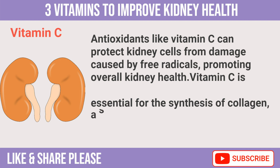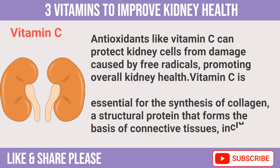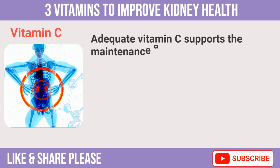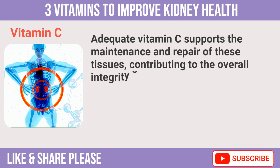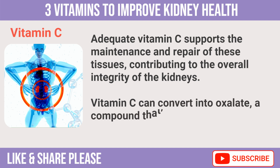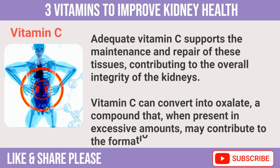Vitamin C is essential for the synthesis of collagen, a structural protein that forms the basis of connective tissues, including those in the kidneys. Adequate vitamin C supports the maintenance and repair of these tissues, contributing to the overall integrity of the kidneys. Vitamin C can convert into oxalate, a compound that, when present in excessive amounts, may contribute to the formation of kidney stones.